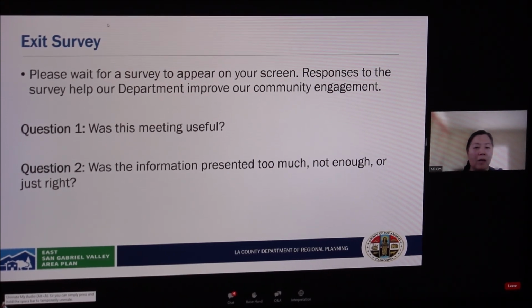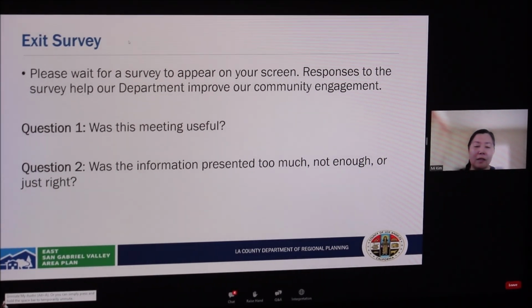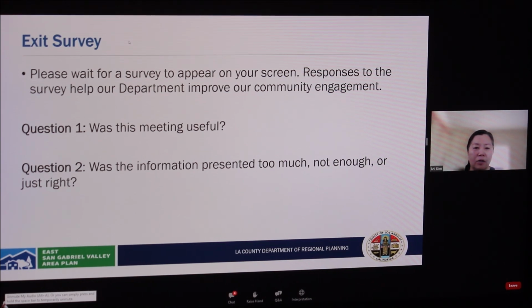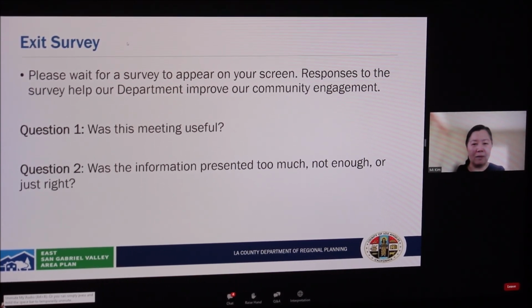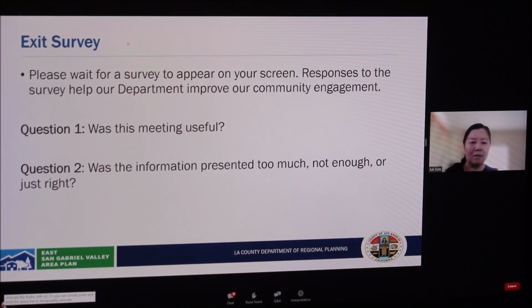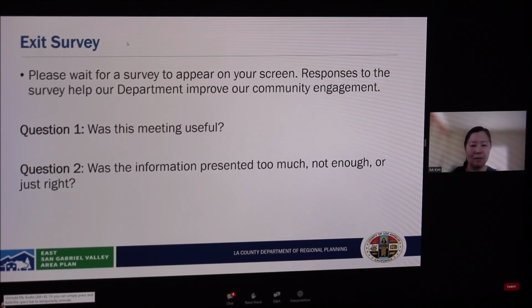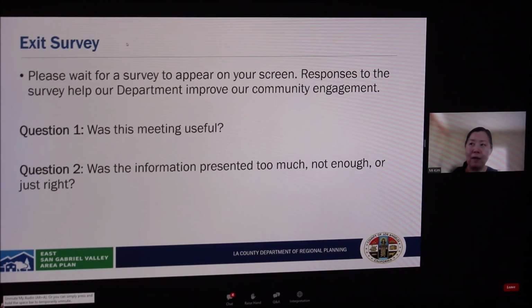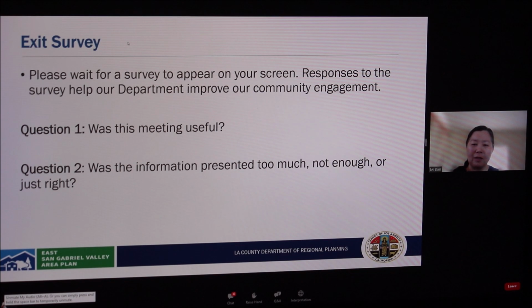We do have an in-person meeting scheduled coming up at Steinmetz Park in Hacienda Heights on the 30th. Feel free to also join us at Steinmetz Park at I think 10 a.m. on April 30th. That's a park in Hacienda Heights, and we'll be out there providing the same information as this meeting, but if you want to see us in person, say hello, you're more than welcome to join us there as well. We'll have hard copies of the community chapters and elements at that in-person meeting.